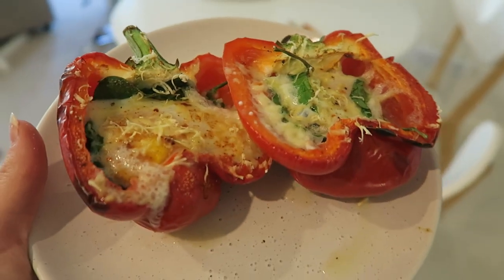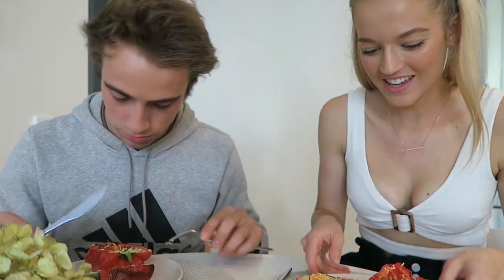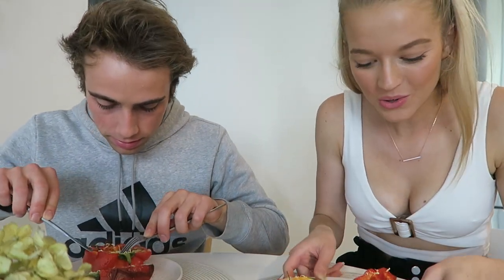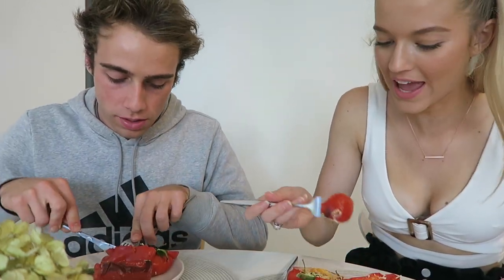This is how they've turned out. Smells amazing. I hope it's the eggs. Good. Looks really good actually. Looks pretty cool. Look at that. Wow. Oh my gosh. Is it good? Yeah. Yay. It's really good. Amazing.